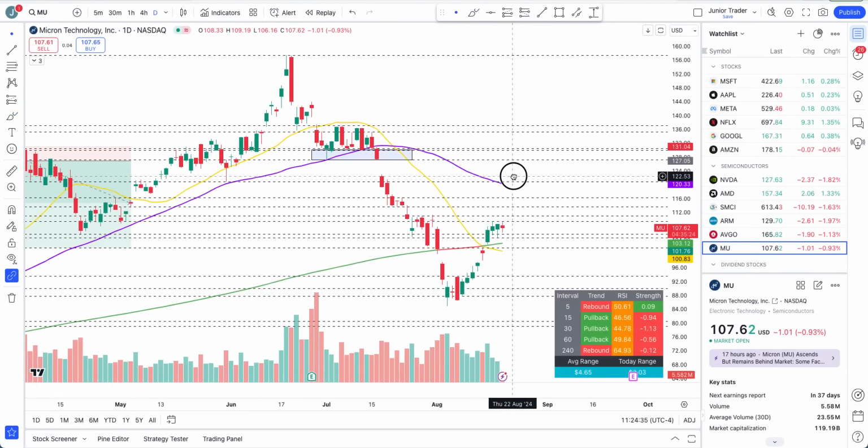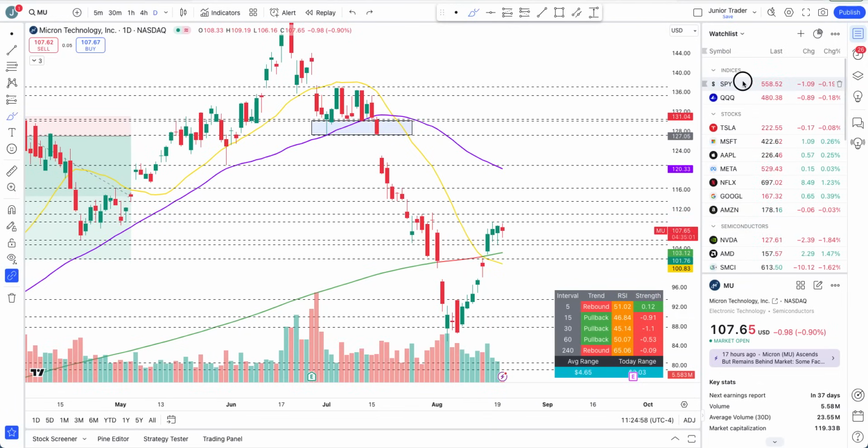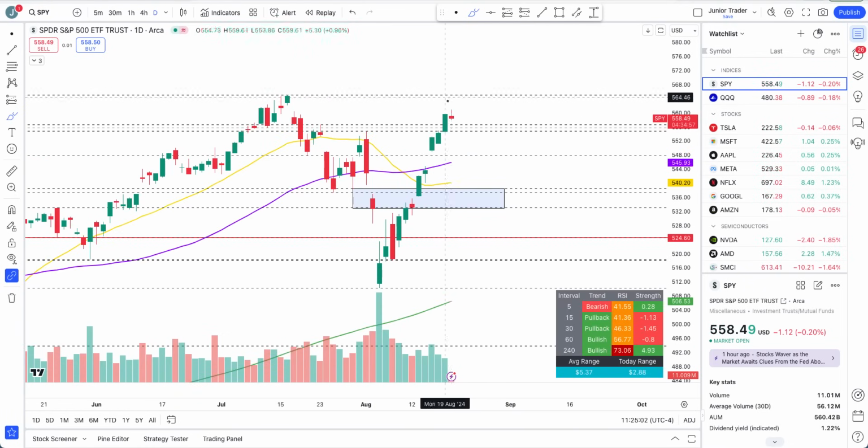Micron, again, all semiconductors are doing a pullback today. Micron, as I said, the structure on this is not changing to the downside as long as we are above this 220-day moving average. Today is a pullback day, but that would be it. It's not really a structure change on this right now. Okay, so that's that.